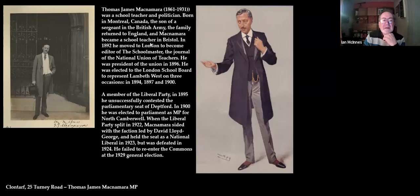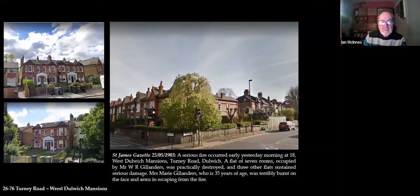He was a school teacher, moved to London to edit the journal, the Schoolmaster, the Journal of the National Union of Teachers. He was a member of the Liberal Party and became a Member of Parliament for North Camberwell in 1900. He was on the wrong side when the Liberal Party split with David Lloyd George, and he lost his seat in 1923. So let's move further.